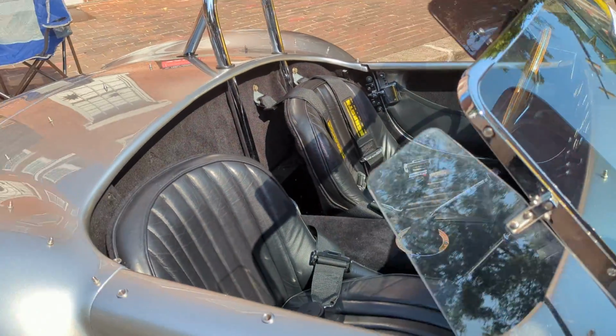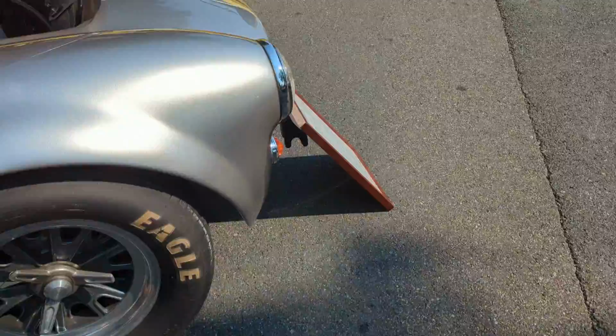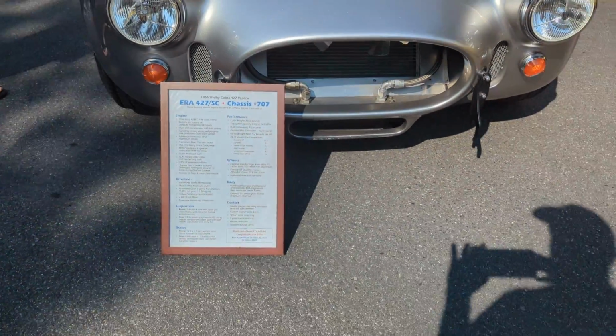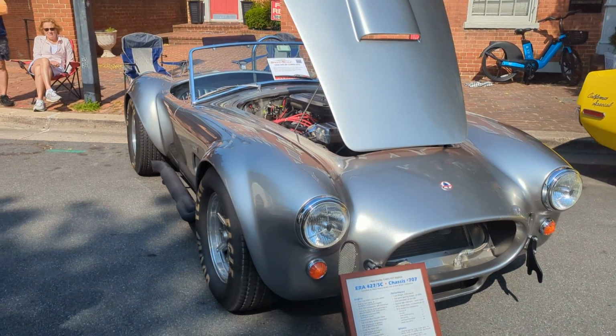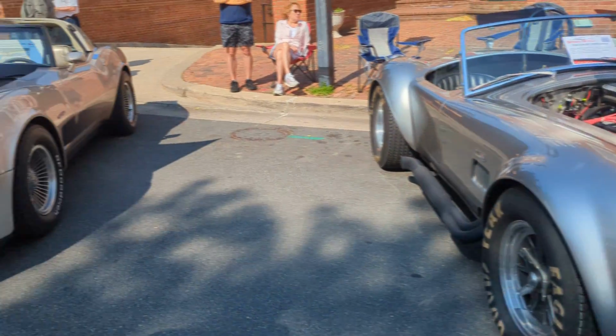66 Shelby Cobra 427. Again, I'm not sure about, let's see, chassis number 707. I guess it's real. Which, okay, I was like, chassis 707. It's not one of the continuation cars? No? They did some continuation cars where they still had some parts lying around.